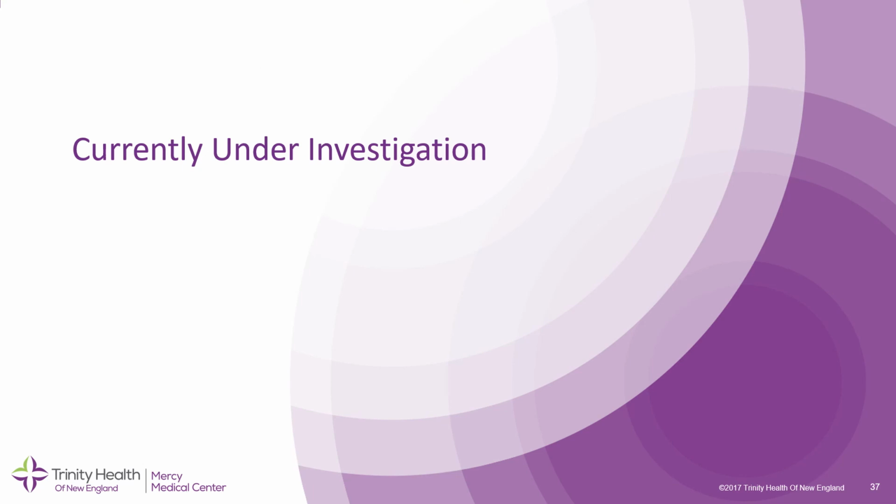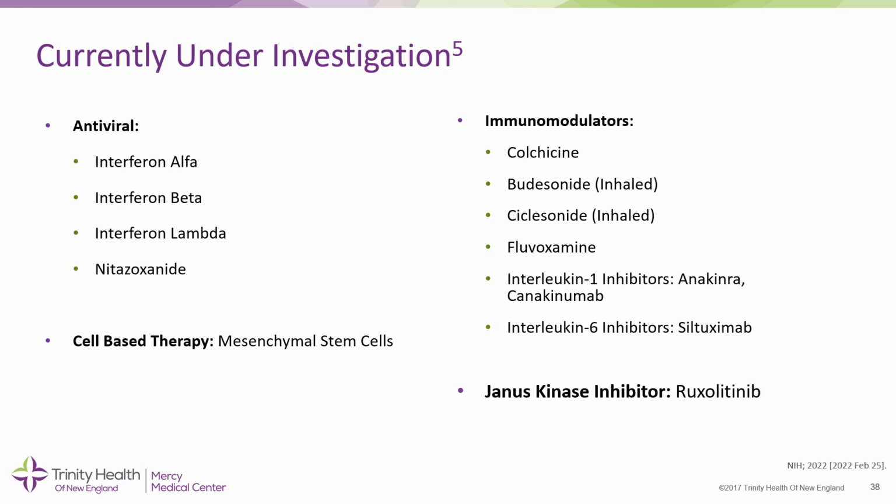The next section that we're going to discuss is the drugs that are currently under investigation. So this slide depicts the drugs that are currently under investigation, and as you can see on this slide, they're all broken out in 4 different categories based on what category the drug belongs to.